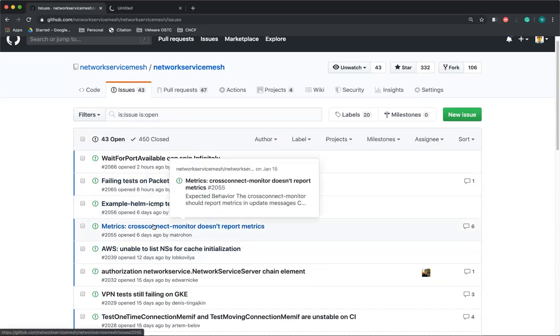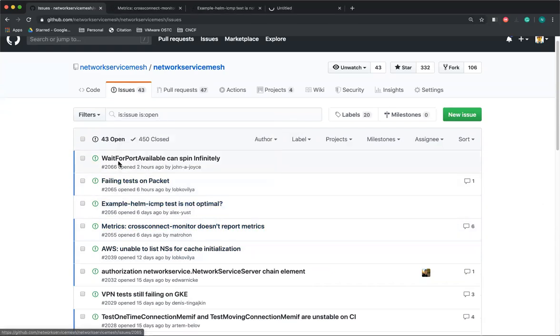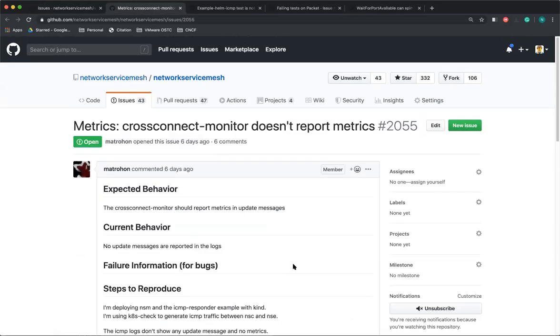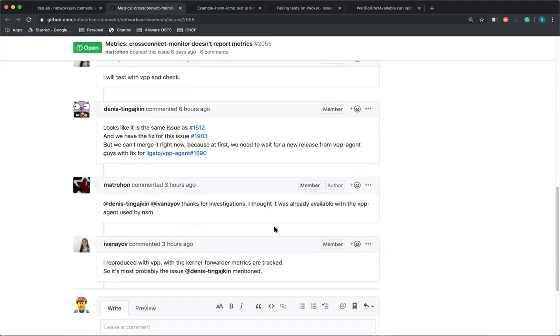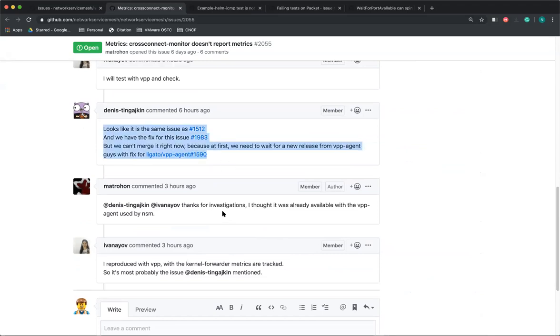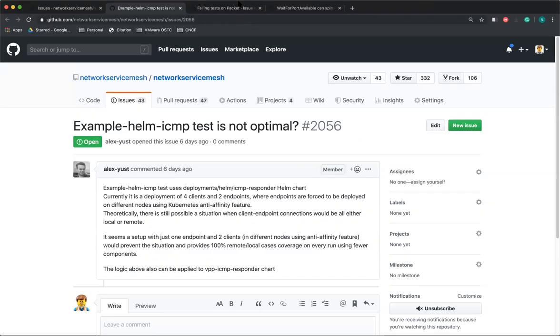Metrics doesn't report. Here, my CMP failing test: wait for report available can spin infinitely. Is this something about the VPP not sending fix, but you can't manage that because the first one has to wait for your CP agent? Okay, so this is clear. This we know what we should do.